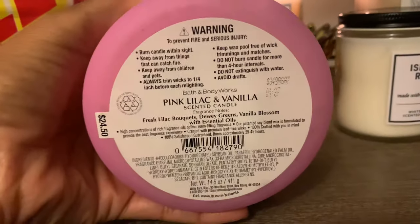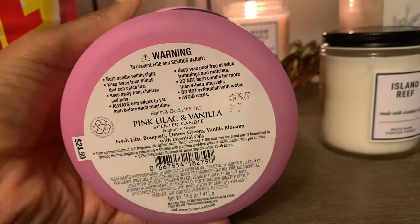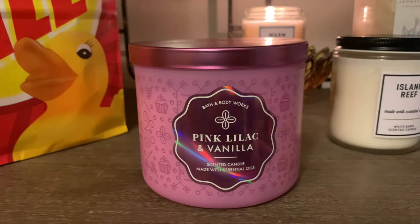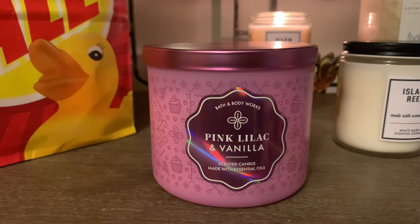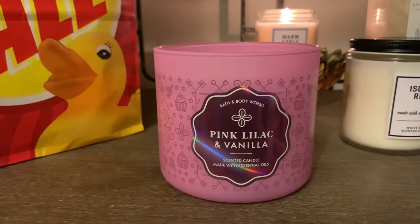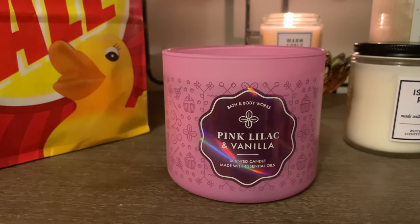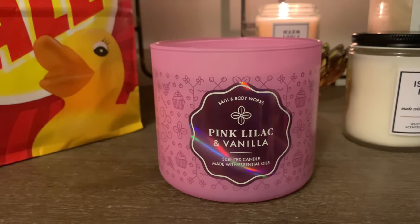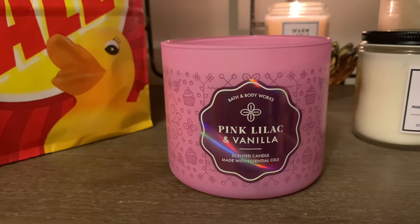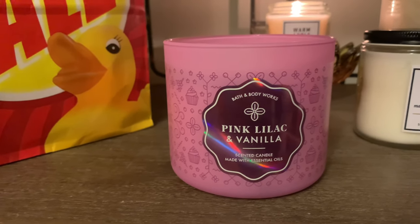And the scent notes are fresh lilac bouquets, dewy greens, vanilla balsam with essential oil. So when I first smelled this on cold, oh my gosh, I almost fell out again because this smells so good. It's a nice sweet floral blend. So even if you're not a floral person, you would really like this one. It's more like a nice floral powdery feminine vanilla scent. You definitely get a really nice, soft, powdery, I don't know what note that is that gives it that sweet, feminine powder type scent note.